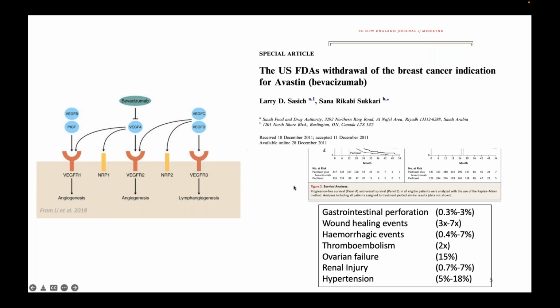As you see, this is a summary of the main ones, and some of them have quite high incidence: 15%, 7%, 7%, 18%. And some of them were lethal. For example, several cases of thromboembolism and hemorrhagic events were fatal.